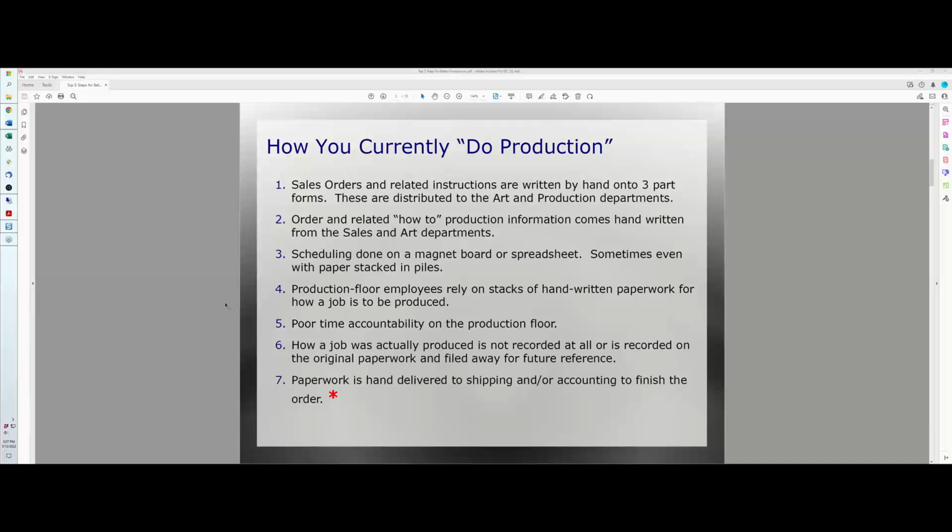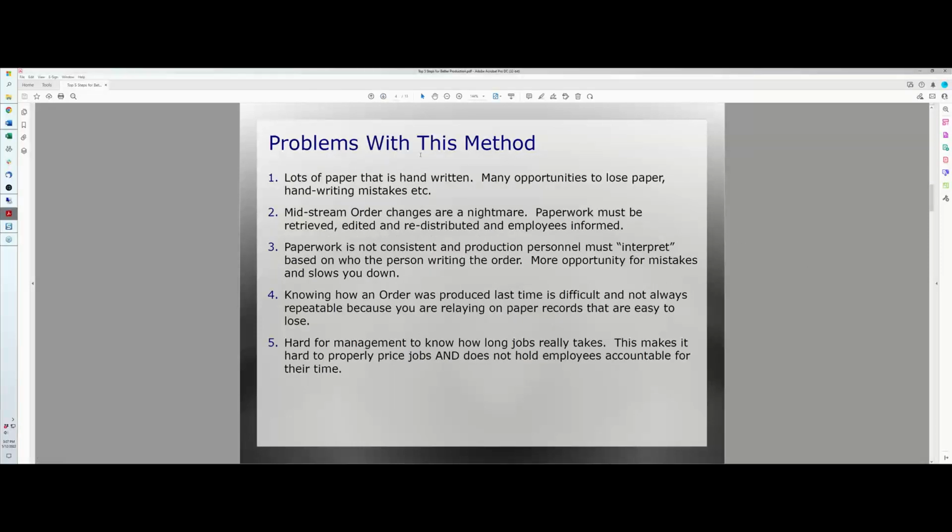So what's the problem? Why is what I've just described a problem? Well, number one, you have lots of paper that's handwritten, that's slow. Also, you have opportunities to lose paper, handwriting mistakes, accountability problems because people say, oh, no, that's not what I wrote down, I meant this. Number two is if any change is made to an order, it's a hassle. You have to go recall the paperwork, get all the paperwork, make edits, and then redistribute it. Again, more opportunities for mistakes.